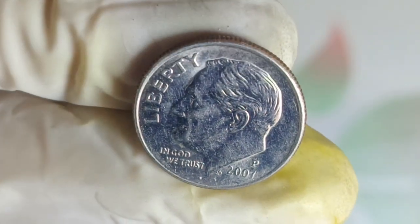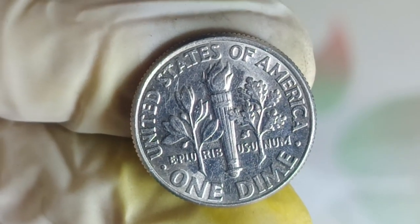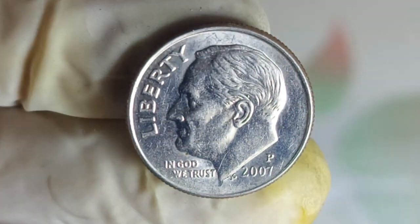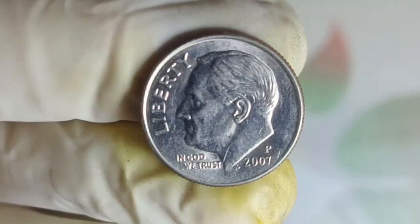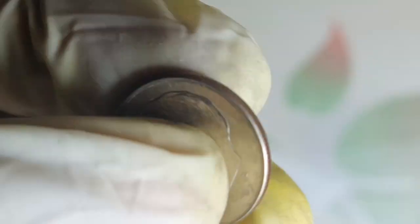These errors include misaligned dies, double strikes, and planchet flaws, issues that, rather than diminishing the coin's worth, instead enhanced its appeal and turned it into a highly sought-after collectible. With coin collecting becoming an increasingly popular hobby across various demographics, enthusiasts began scouring their pocket change, hoping to strike gold with one of these rare gems.